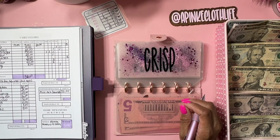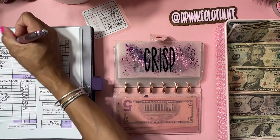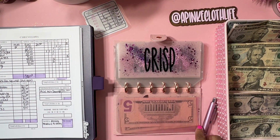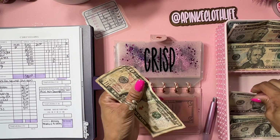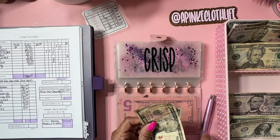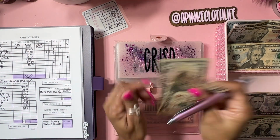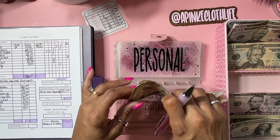All right, so next we have Crisp. We have our salad. And remember, I told you guys we don't have anything in there. I told you guys that I was actually going to just start putting the total amount of what I need for the salad instead of piecing it. So that will go so that we have $10, $15 for that.